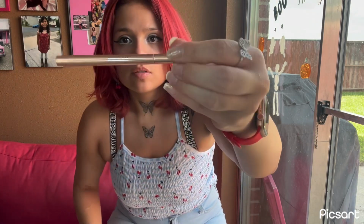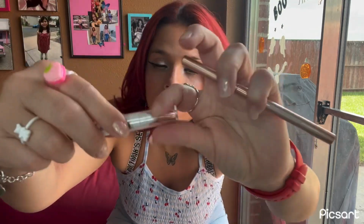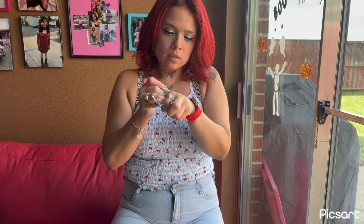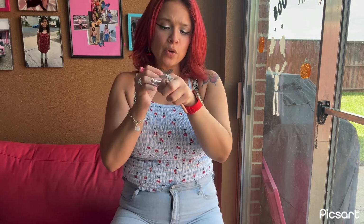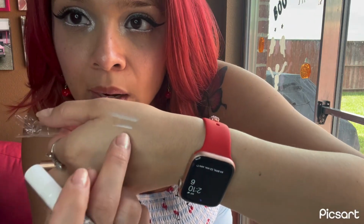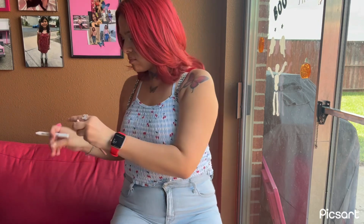The packaging is pretty cute. It's like a rose gold. And this one's more creamy. It's not as noticeable. Oh, I mean, it is. I like the thin one better because it looks like it's going to be matte, and that's what I wanted.